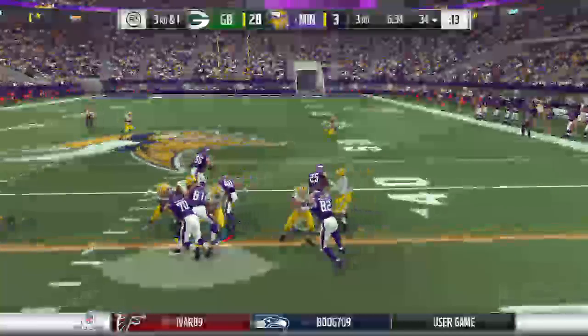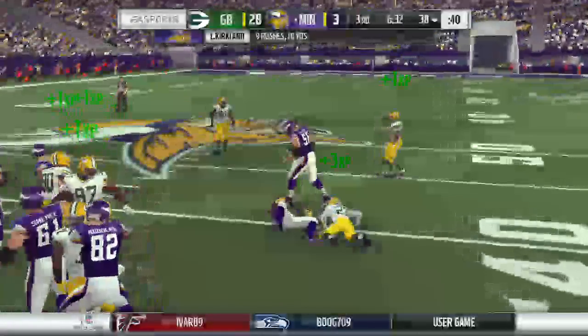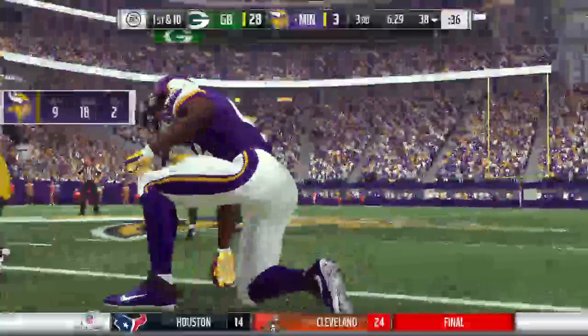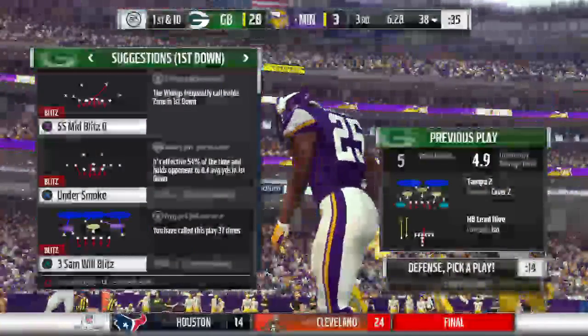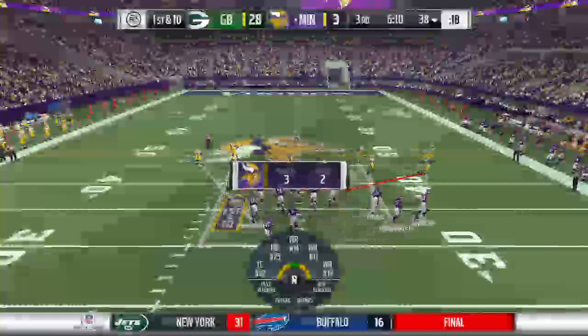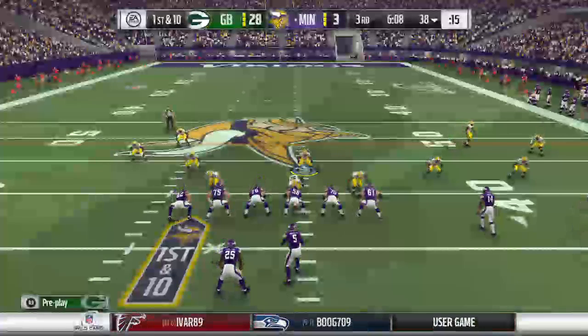Little surprise here on 3rd and 1. And he's going to have the first down at about the 38. 5 yards on the play there as the drive will continue. 3rd and 1, partner. No need to be fancy there. Just use some force and move forward and pick up the first down.